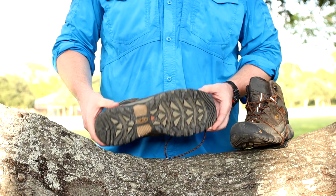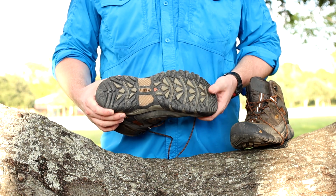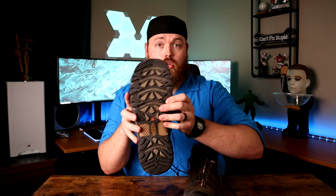These boots also have 4mm multi-directional lugs for traction support. You see how they're like going all over the place in different directions? That's so you don't slip all over the place and you have grip no matter where you step.